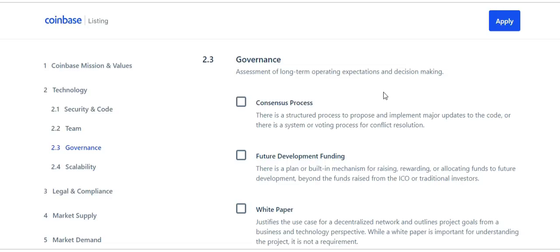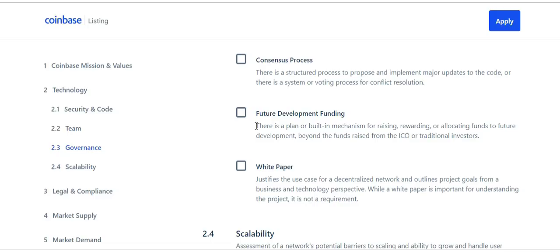Today's video is part two of the Coinbase listing requirements for Digibyte. We'll pick up where we left off at section 2.3 and make it through section 4, the market supply. Now, part three will likely come this weekend, as when I get to section 5 and the market demand, I would like to have a guest on my show, Donald Porter, who is in Jamaica, and just see if he can give us some insight on the adoption of Digibyte in Jamaica.